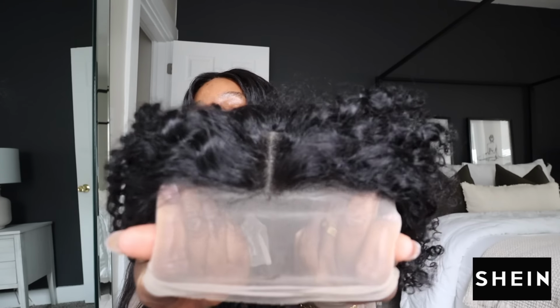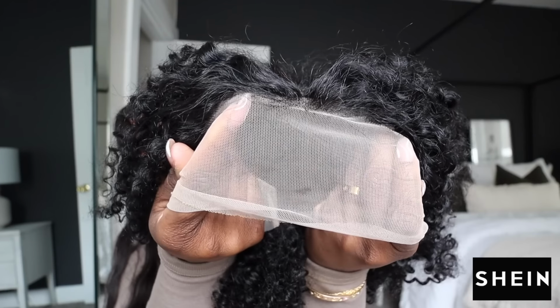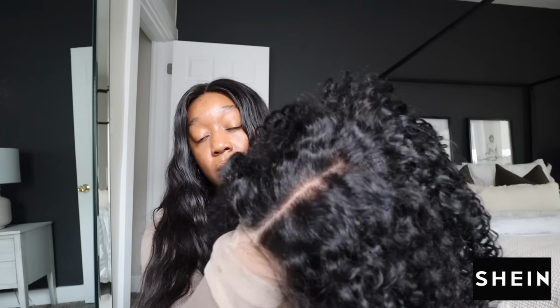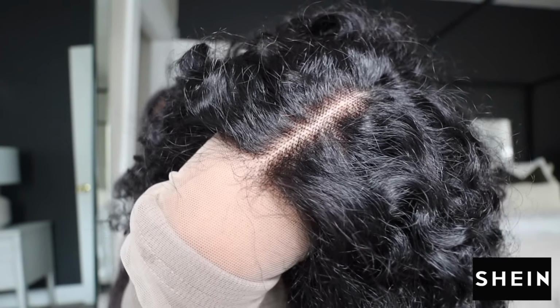So this is how her lace is looking. Really nice and natural. This is a transparent lace as well, so it goes very far back. Let's see right here. So it goes about this far back. So the lace is looking really good though. Like I said, a transparent lace. And what I'll probably do is go through with a hot comb with her.